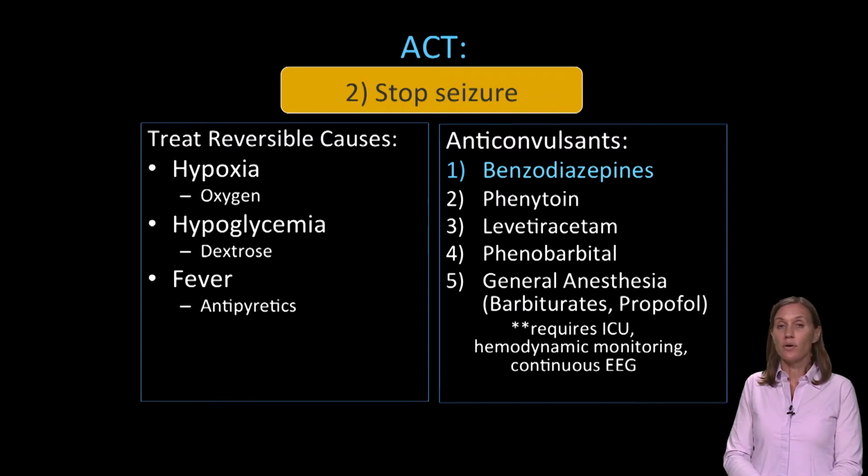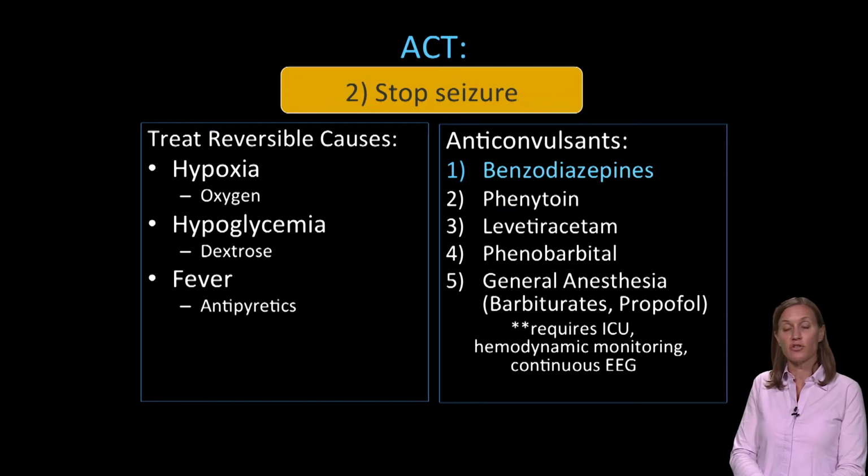And then also, if all of these do not work, and your patient continues to have seizures, you may have to induce general anesthesia with an agent such as propofol, or put them in a barbiturate coma. This requires ICU level of care, ongoing hemodynamic monitoring, and should have continuous electroencephalogram to monitor for ongoing seizure activity.